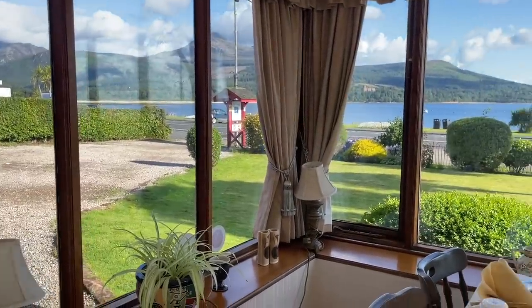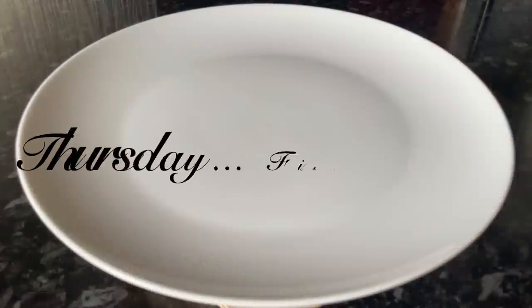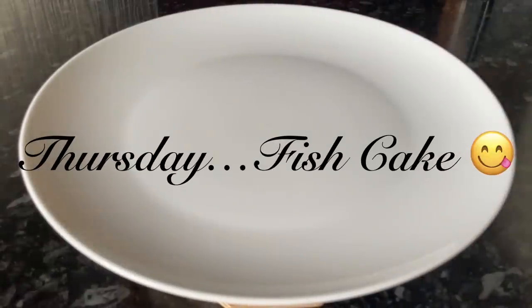There was hardly a cloud in the sky. It was a beautiful couple of days over on the Isle of Arran. And moving on to Thursday night, I decided to have fish cake because I'd heard they were really nice, so I thought I'd try the fish cake.